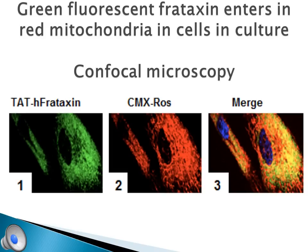This is a figure from the Mark Payne article. It shows that the TAT frataxin protein, labeled in green, has entered into the mitochondria, which are labeled in red. When the two pictures are superposed, it gives the yellow color, indicating that the TAT frataxin protein has migrated into the mitochondria.